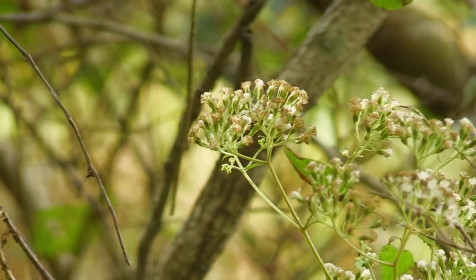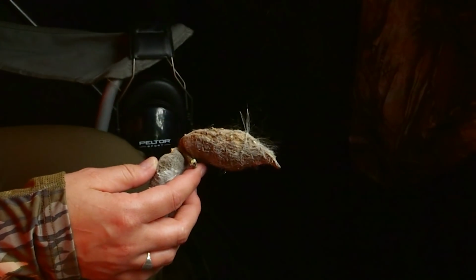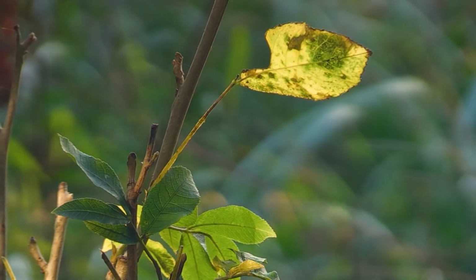We got a good wind tonight. I feel confident. Milkweed's a good scent checker. Do you really see what the wind's doing? Good try.